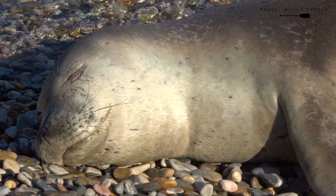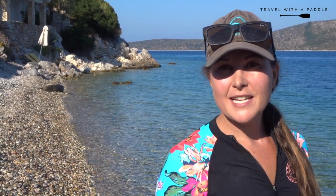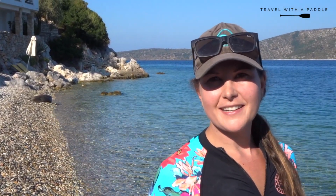We moved away because he's sleeping. I didn't want to wake him. There's only 10 to 12 of these Mediterranean monk seals actually on Alonissos. The rest are all further out in the marine park, so these residents, we're just so lucky to see one.